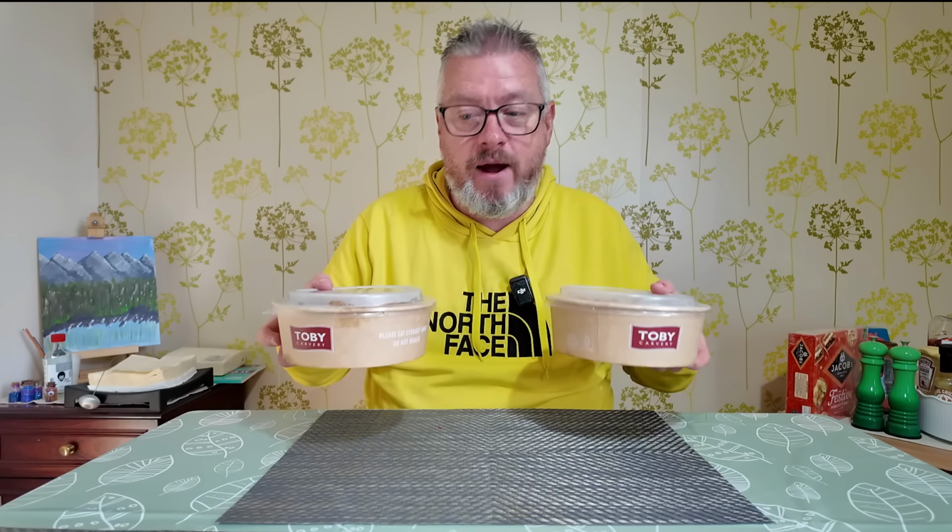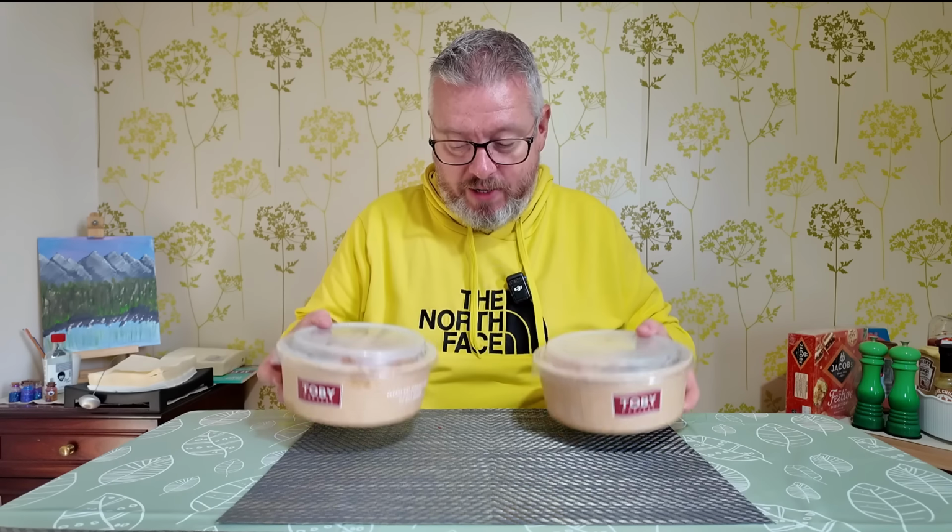So here they are. Reasonable amount of weight to them. What we're going to do, I'm going to open these up now, let you take a closer look inside as they've come. Then I'm going to take them into the kitchen, reheat what I can, how I can, whatever. Maybe if there's sausages, bacon, whatever, they can go in the air fryer. Beans, tomatoes, whatever, in the microwave. And yeah, we'll try and put something half decent together. So far though, they're not going to be getting a 4.6 out of 5 rating from me.